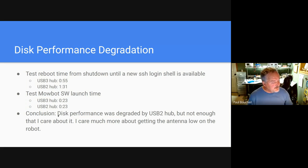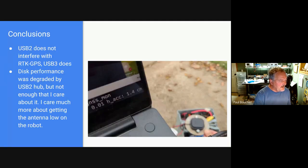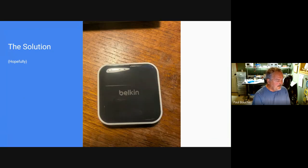So my conclusion is that disk performance was degraded by the USB 2 hub, but not enough that I care about it, because I care much more about getting the antenna low on the robot. So the most important takeaway is that USB 2 doesn't interfere with RTK-GPS, whereas USB 3 does, and the disk performance was degraded by the USB 2 hub, but not enough that I care about it. And so hopefully this is the solution.